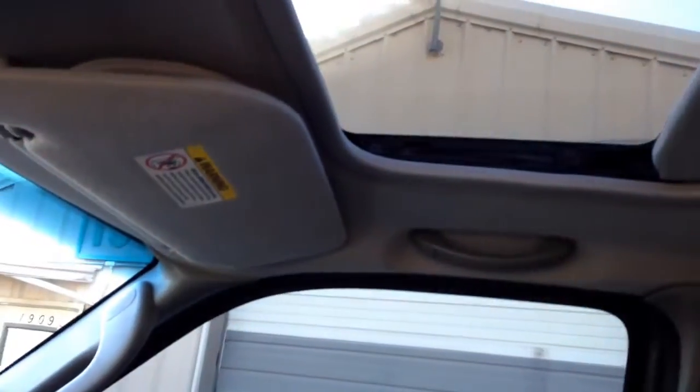Alright, moonroof. Let's make sure we've got a moonroof that works here. Let me back this thing up a little bit, straighten it out so we can see the instrument cluster a little bit better. Look at that glare. Alright, let's see.